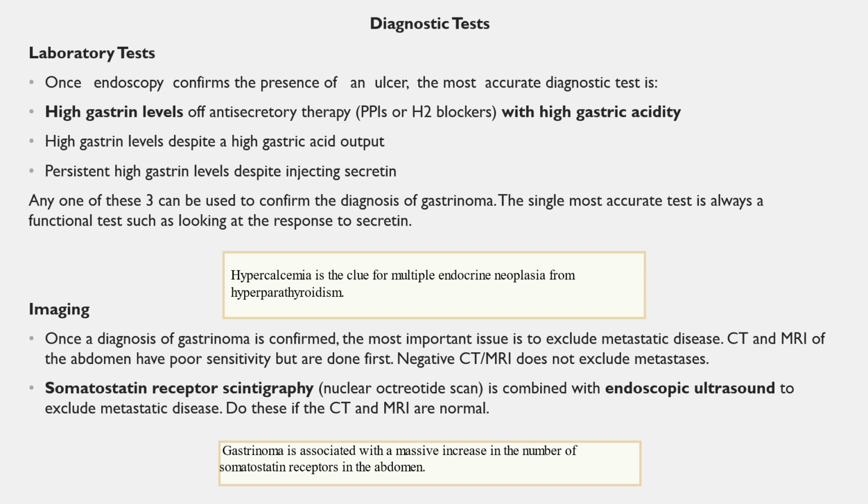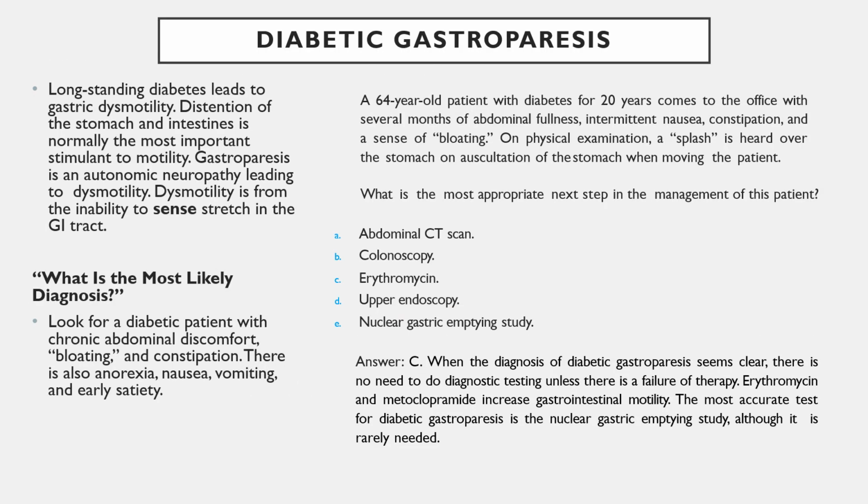Let's go to the next slide. Slide number 17 discusses so-called diabetic gastroparesis. We have here a clinical vignette about a 64-year-old patient with diabetes for 20 years who comes to your office and complains of several months of abdominal fullness, intermittent nausea, constipation, and bloating. On physical exam, the patient has a splash over the stomach on auscultation when moving the patient.